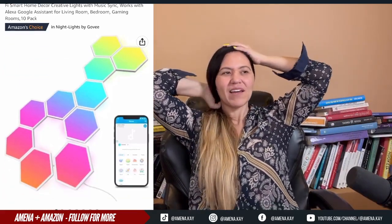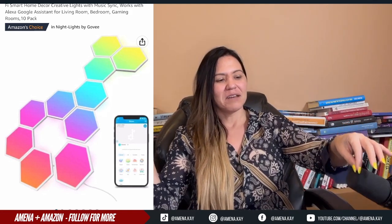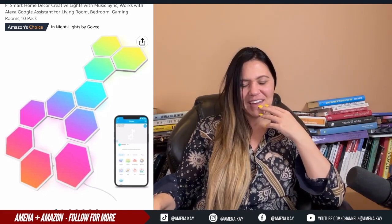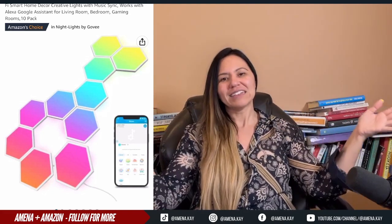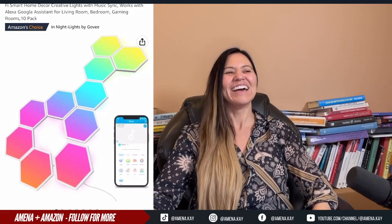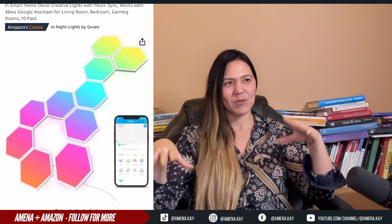They kind of remind me of those Nintendo power pads, where you would jump on them. Or that giant piano, remember in that movie with Tom Hanks? Is it Forrest Gump? I think it might be Forrest Gump. It's the one where he's jumping on the giant piano. I think that's been in other movies too, but it reminds me of those giant things that you step on and they light up.